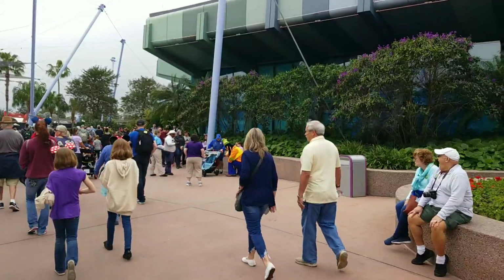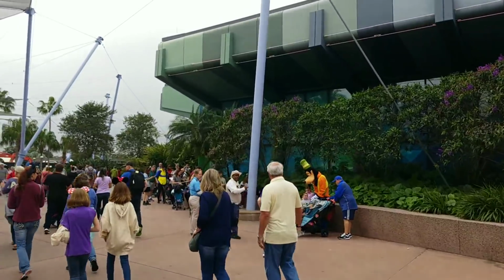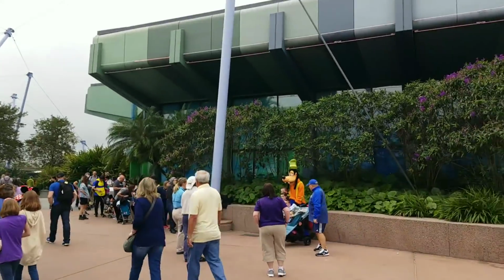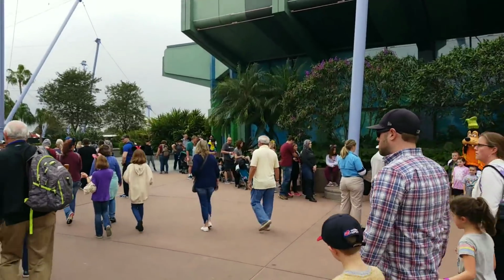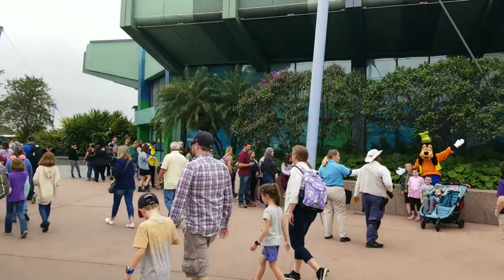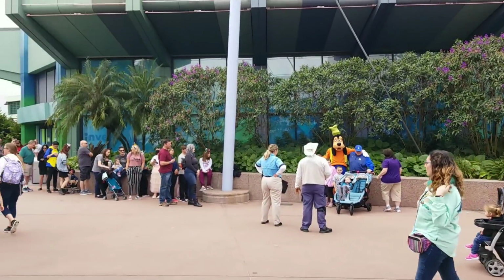They got Goofy out here. Your spot is closed down, obviously. They've closed down all of Innovations over here. So Goofy is out here. I think there's just random spots that you'll be able to meet characters throughout the park now. So that's something you'll just have to determine when you get here. I don't know if they move them at different times.